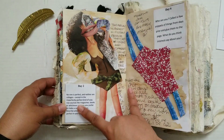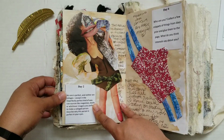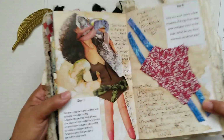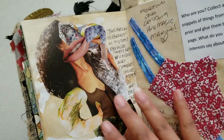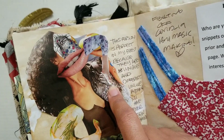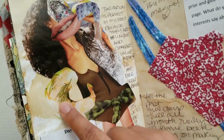So day two, no one is perfect and neither are collages, except in the imperfectly perfect kind of way. Use sources like books, magazines, or whatever you prefer to make a collaged person. So for this one, I'll show you my person. So basically she has a little monster face, and then a leg for an arm. Those are her lips, and then she's got a shrimp arm.